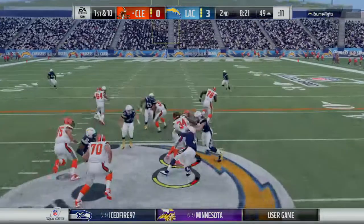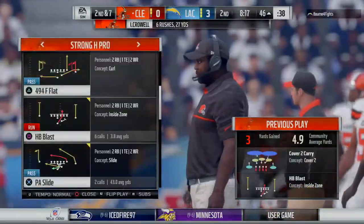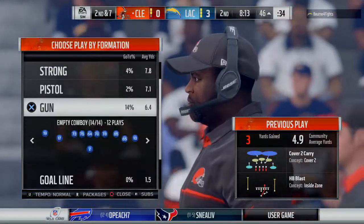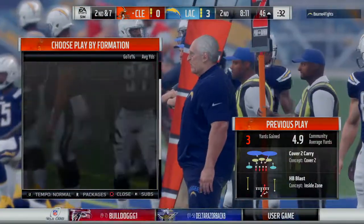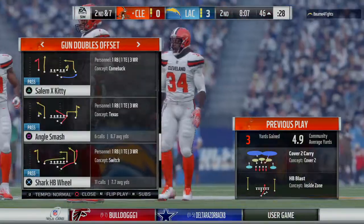They keep it with Crowell on first. And he'll get this down only to about the 46. A gain of 3, second down. Not much happening there on first down. I thought there might have been a hole for a split second. Yeah, but it dried up pretty quickly, didn't it? Closed fast.